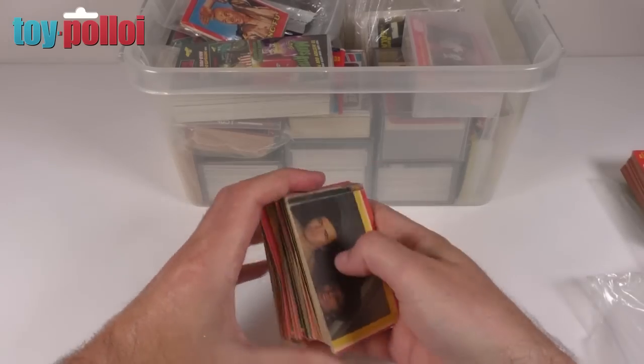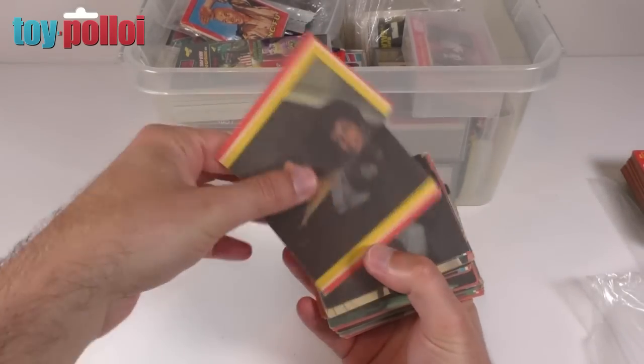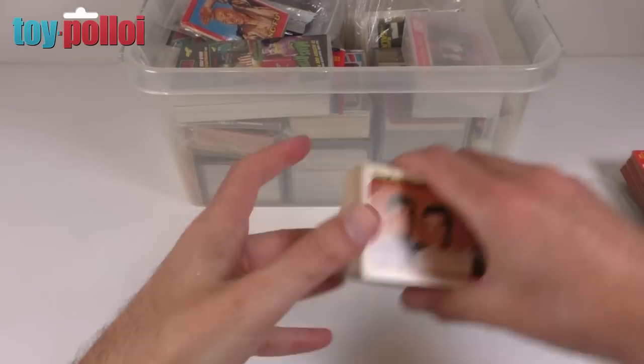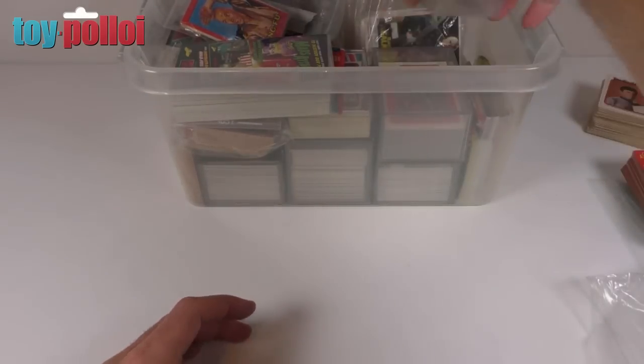I think that is the full set, and this one does have a puzzle on the back. Always good to have a puzzle on the back of these cards. So there you go, that's Star Trek the motion picture. And here are some modern ones.